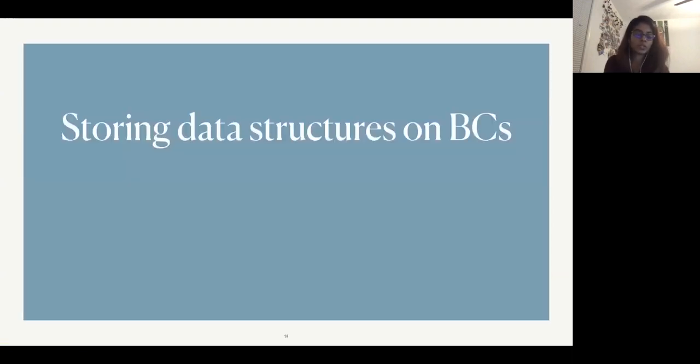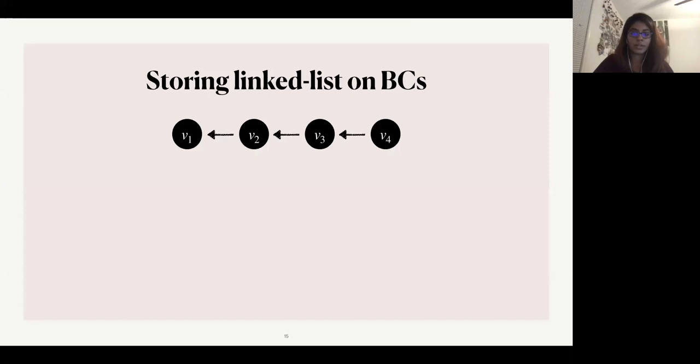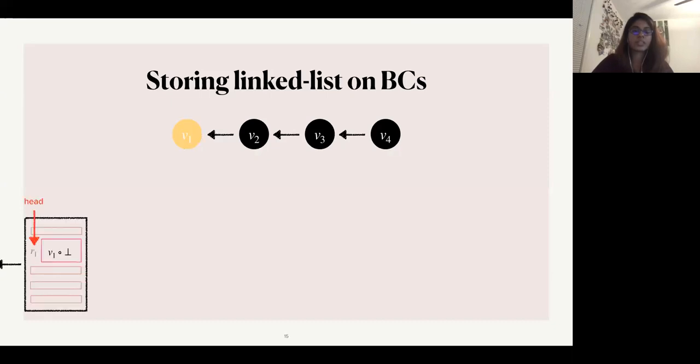So now I'm just going to talk about very simple approaches for how you can store data structures in general on blockchains. First I'll talk about how you can store a linked list, and then I'll talk about how you can store a tree structure. So let's see about the linked list. Let's say you have this linked list that you want to store on a blockchain.